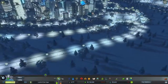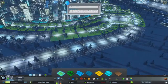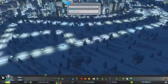Okay. We're going to zone some more residential here because we have the demand for it, and they're filling in these spaces kind of fast, so there you go. There's some more space to work with.